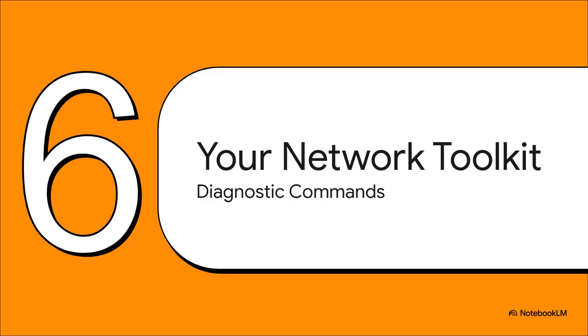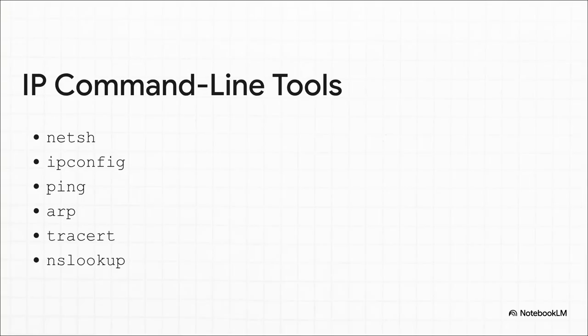All right, so finally, let's switch gears and look at the actual tools of the trade. What do network engineers use to check the traffic and see what's going on on both of these highways, the old and the new? Well, when it comes to troubleshooting, engineers have this whole powerful toolkit of command line tools. And with these, they can do pretty much everything, from just checking a computer's address all the way to mapping the exact route a piece of data takes as it flies across the internet.